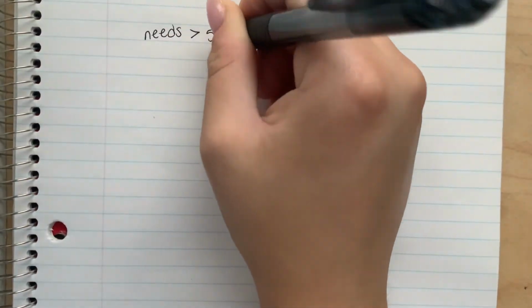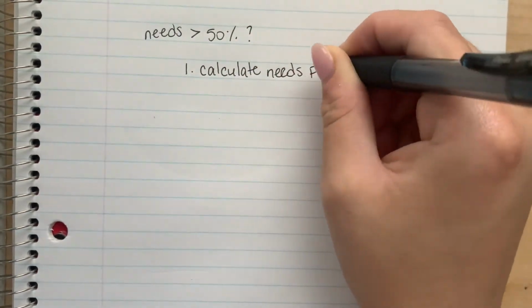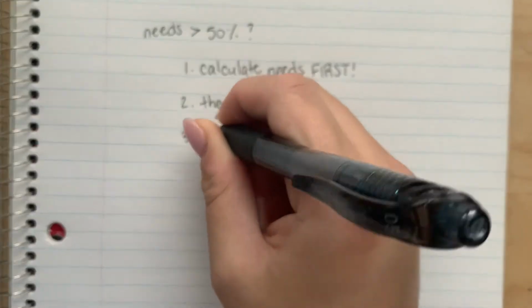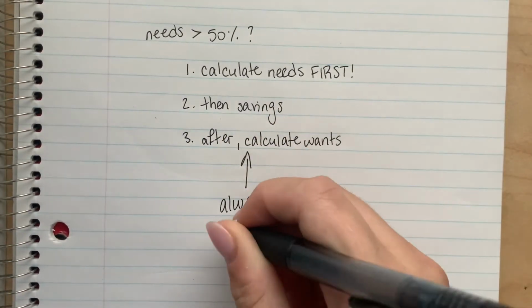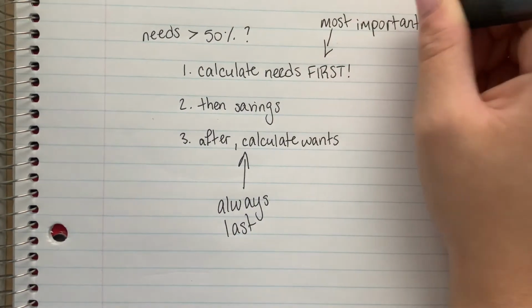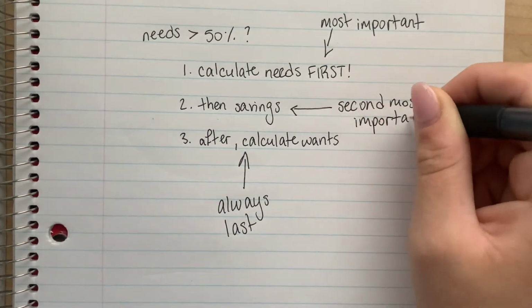But what happens if your needs are greater than 50% of your income? Always calculate your needs first. This way you won't ever be without money to cover essential expenses. Next, put your minimum 20% of your earnings into your savings account. Lastly, you can use whatever's left over for non-essential purchases. Always do wants last, as essentials and your savings are what's most important. So that's the 20-30-50 division rule.